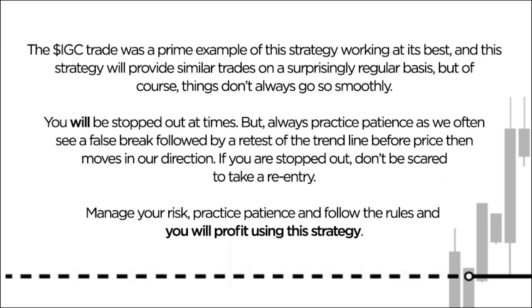As ever, the three most important aspects of any strategy, any approach, are risk management, practicing patience, following the rules. And with this strategy, if you stick to those guidelines, you will profit.